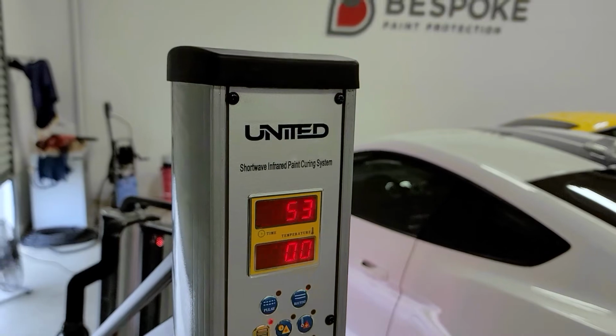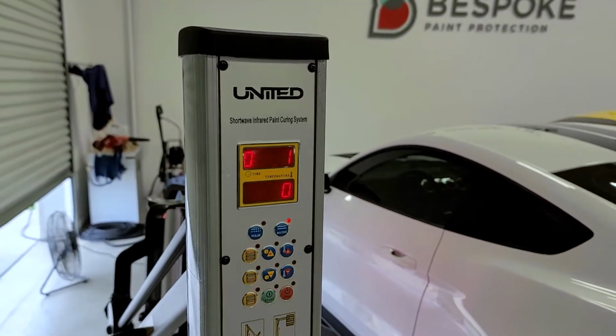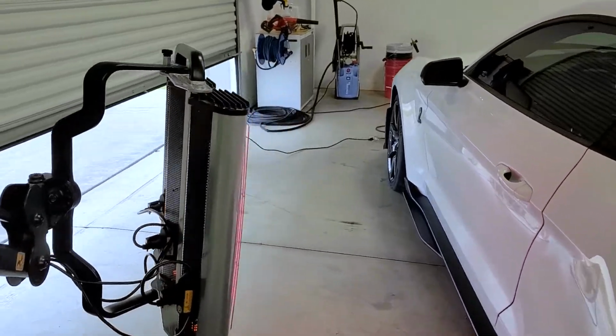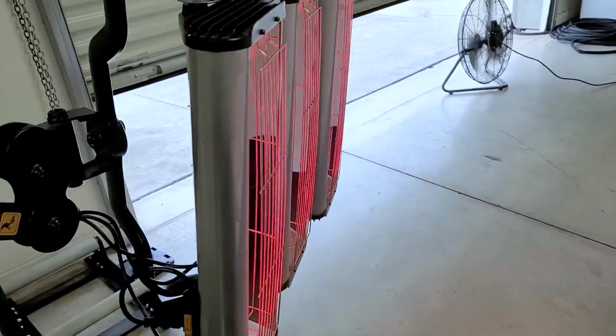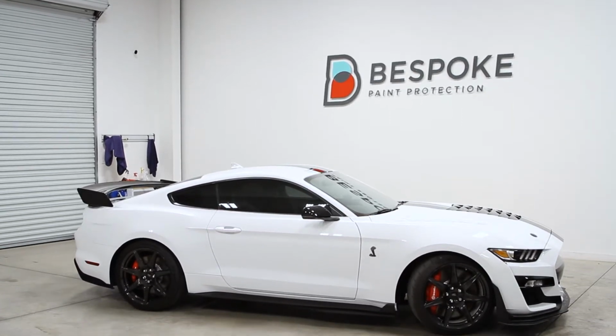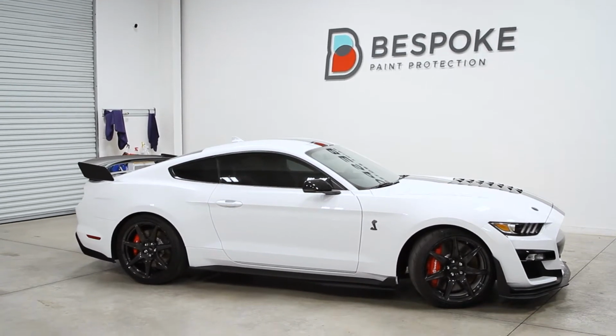Once the entire body and the wheels have been expertly coated, the true last step is to cure the entire thing with an IR lamp. Roughly 10 minutes per area will complete the bond with the paint and guarantee that the coating is ready to do its job when the customer picks up the car.